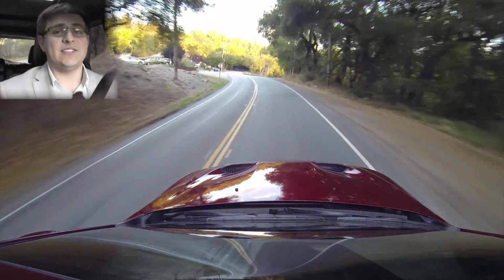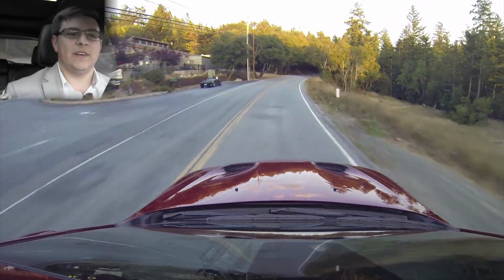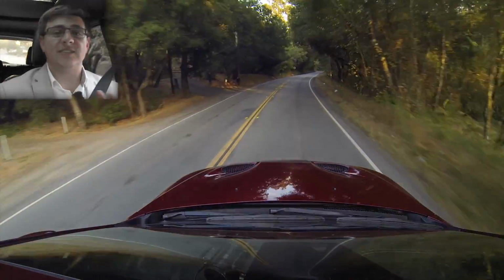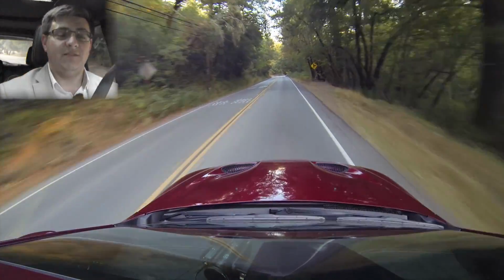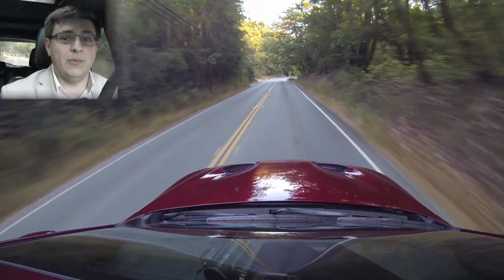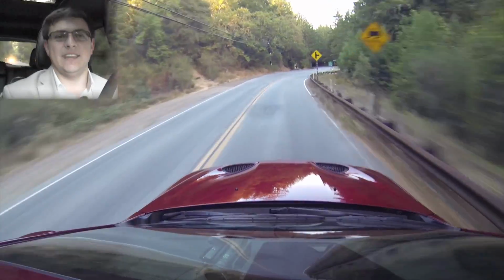This is actually faster than the last X5M that we tested to 60. Not quite as fast in the quarter mile, but definitely faster to 60. However, this is $30,000 cheaper than the BMW X5M as often configured, about $40,000 with that X5M configured the way you'd probably want to buy it, and half the price of the Porsche Cayenne Turbo that has the same performance.